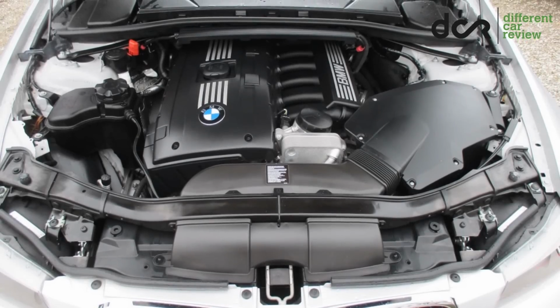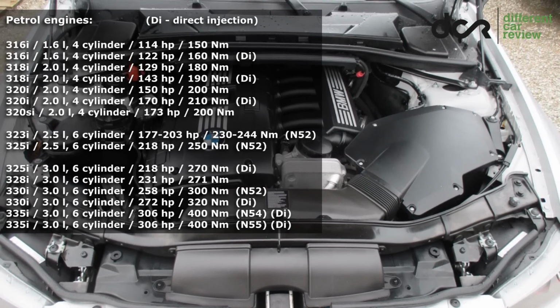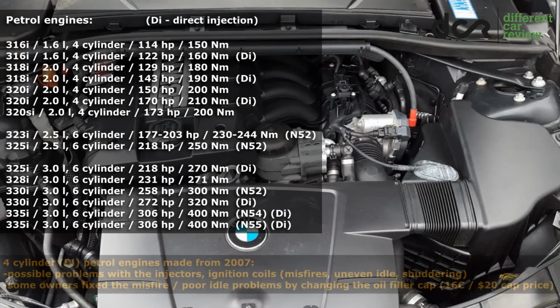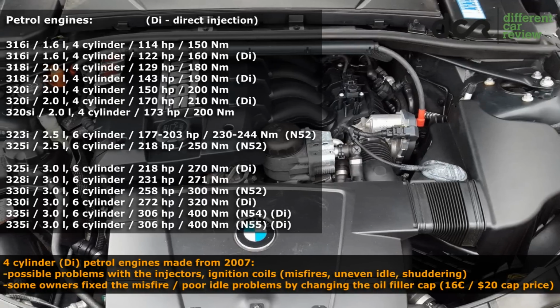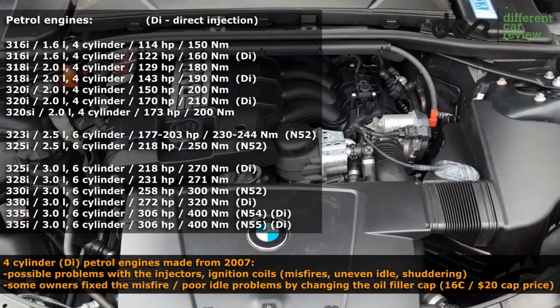From the petrol engines, the most reliable are the 6 cylinders with the N52 engine code. Then the 4-cylinder engines without the direct injection are usually okay as well. But I would personally avoid choosing the weakest engine, which is the 1.6 liter. However, all the 4 cylinders made after 2007 are equipped with the direct injection system.